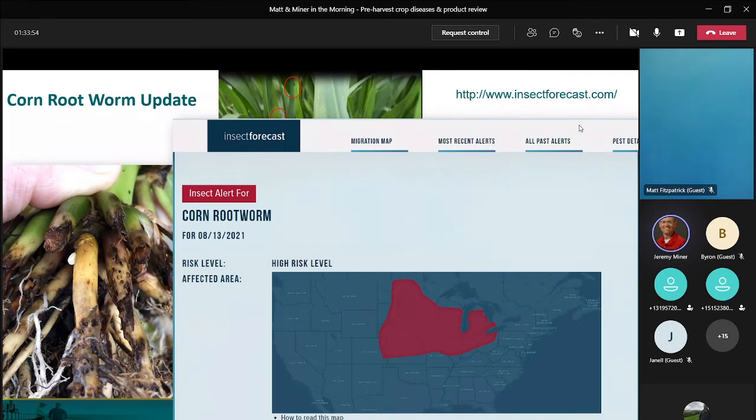If you're not following this insect alert here, if you go to insectforecast.com, you can enter in your email address, and this will give you all types of insect alerts. You can see the map there for high risk for corn rootworm. This is from the 13th, but I got an update yesterday. The map was still the same, so I just left this picture in here. But you can see that basically the entire Midwest is really thick with corn rootworm out there, so it's something we really need to pay attention to.